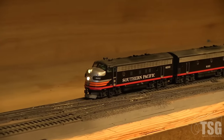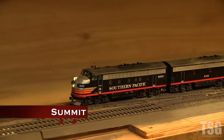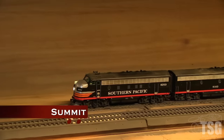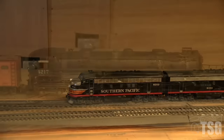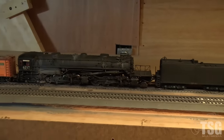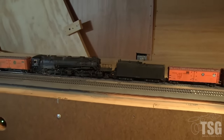Here, the 6203 will be setting out the 4217 as a helper at Summit, which is a 4,000-foot pass, which is the main pass going between Bakersfield and Los Angeles. The 4217 has been directed to return to Bakersfield, so after cutting out, it will be turned on the Y and then drift back to Tehachapi siding and wait for orders.